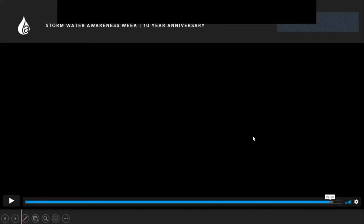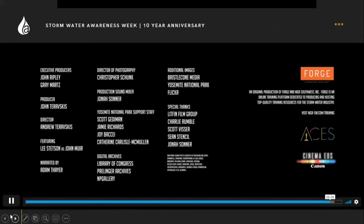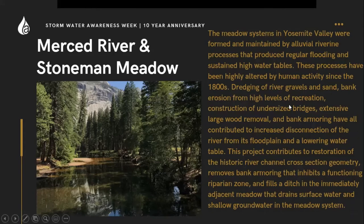Okay. All right, here we go. Merced River and the Stoneman Meadow. And you might try sliding that, see if that gives us a picture. All right, so Aaron, we're standing on Stoneman Meadow. They're looking at a picture. Unfortunately, they don't see us live right now.